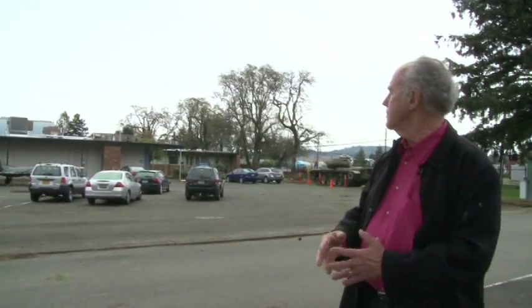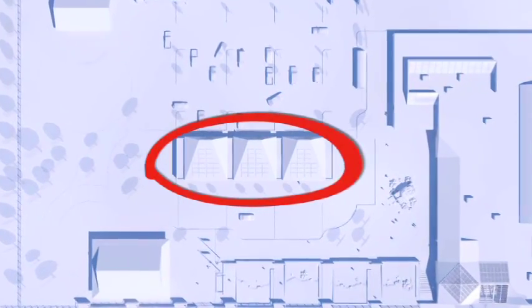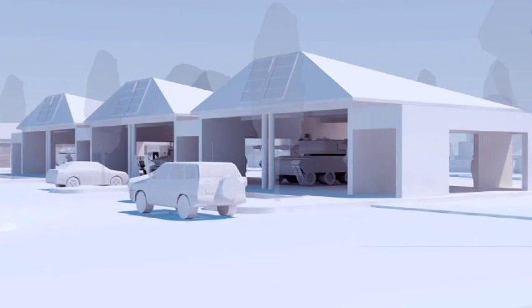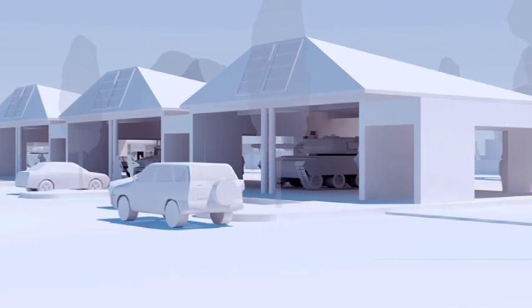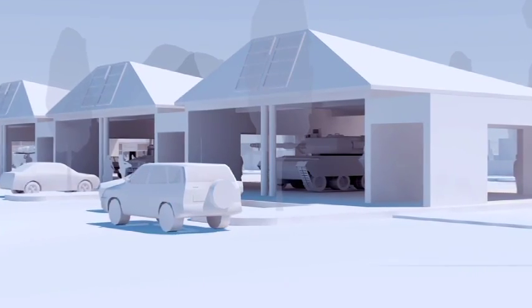This area right in here will be our Tracks and Treads museum. And that will be a series of shelters which will give us the place to put the tanks and many of the vehicles that we have within the collection out here under weather protection. But it will be an open air museum in a way so that people can go up and touch and feel and be a part of this equipment that comes through.